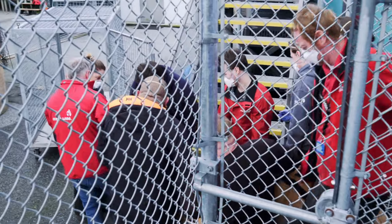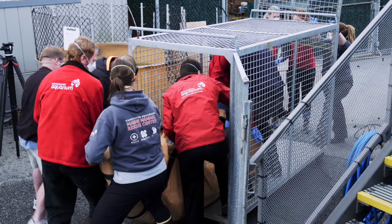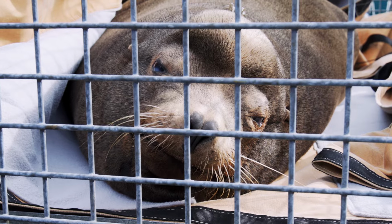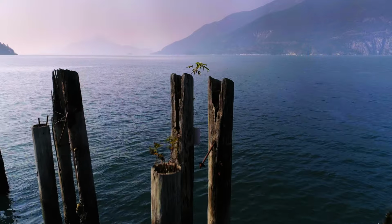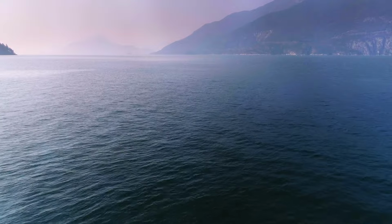Okay. All right, guys. 1, 2, 3. The team takes Archie to a secluded beach where he can re-enter the wild in peace and quiet. This is a great spot for Archie.